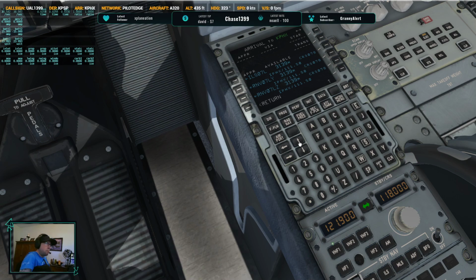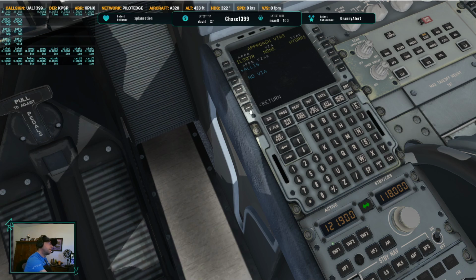Delta 84, cross runway 26 right at Alpha 7. And you know which ramp you're parking at? Delta 84, roger, taxi via Alpha 7, Bravo 5, Bravo, Charlie, cross runway 26 right.